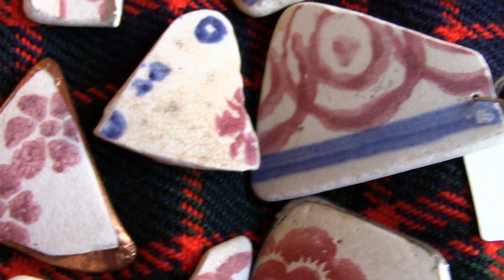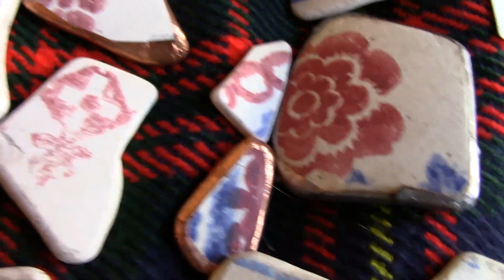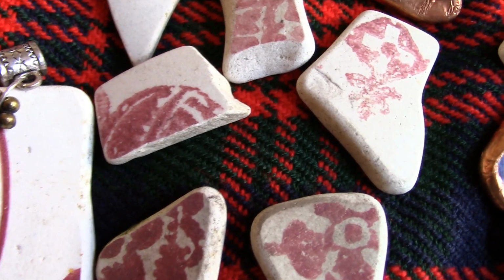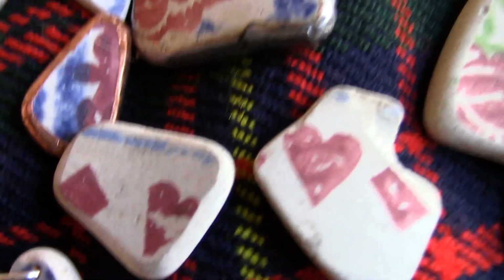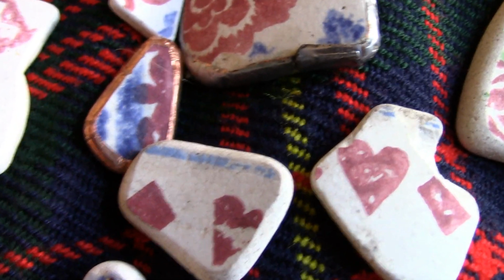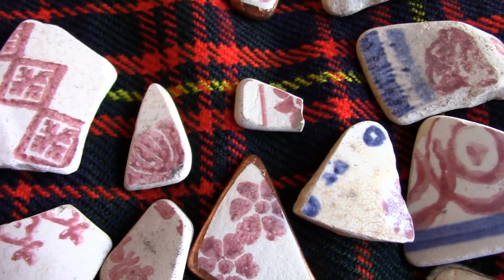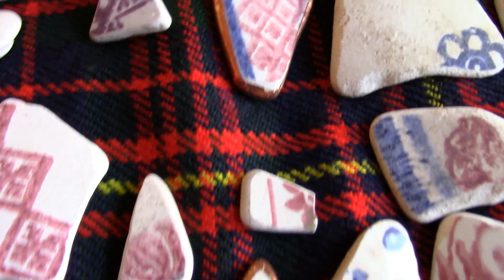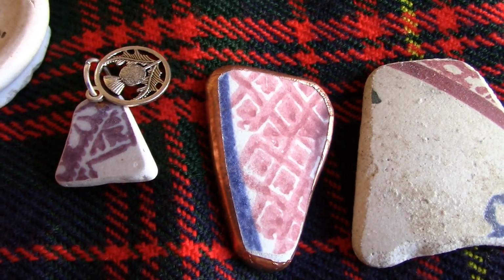So there you are, a nice range of the motifs that you'll find on the pieces, and red and blue, and there's a couple of heart-shaped bits there as well. Anything that could be a repeat motif was used, and the sponges, marine sponges, cut to size, put on the end of a stick, into the paint and onto the earthenware. But as I say, it would be earthenware or porcelain.